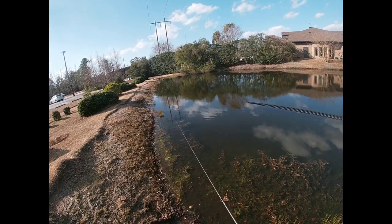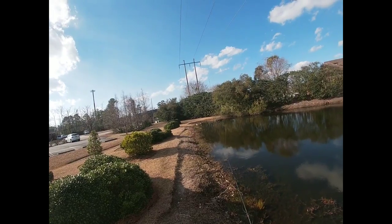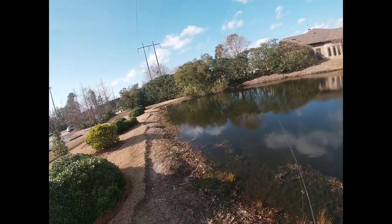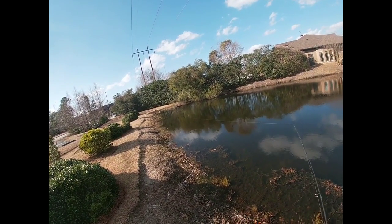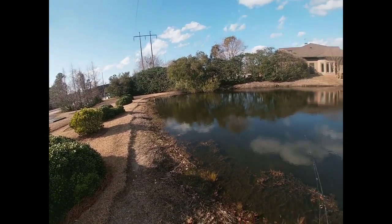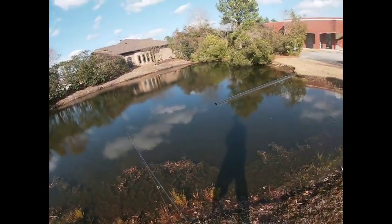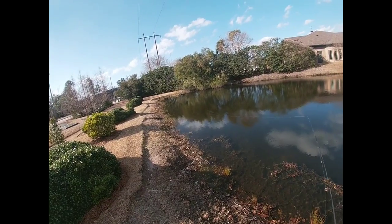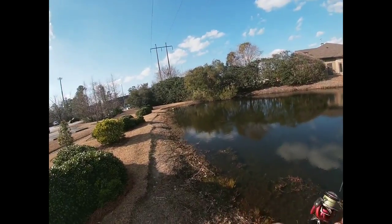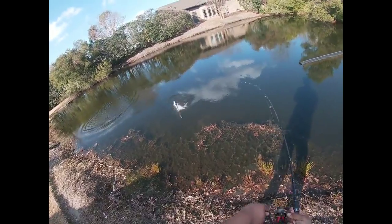We're just gonna move around the pond, see if we can find any. See if we can push this bait. Wait, there's one. Damn. Oh, another one. Oh, my dang bail was halfway open.